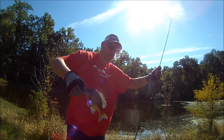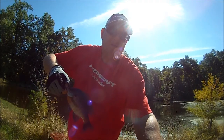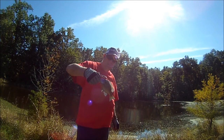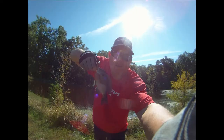All right, I'm going to get him back in the water. I'm going to take a couple pictures of him and get him back in the water real quick here. I don't want to keep him out too long. You know my thing. Catch him, photograph him, and release him, guys. All right, I'm going to get a couple pictures.